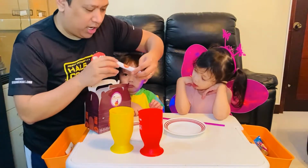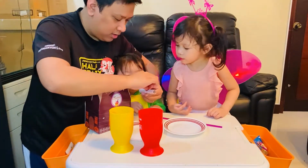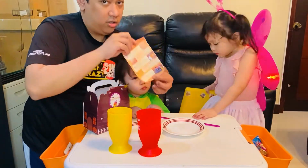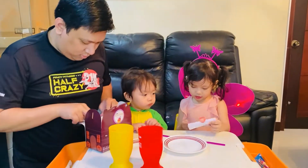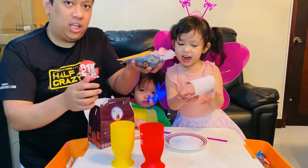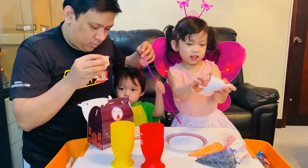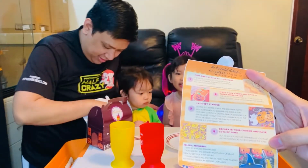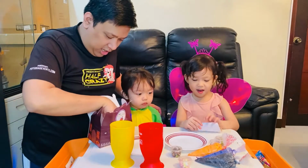Okay, so what's inside? We have this. What's this? Is this instruction? Yeah! Instructions. Chum, read the instructions. And the kit includes three icing: Sneak peek, Dada, and Halloween. And marshmallow. Sprinkles. Black and white sprinkles.